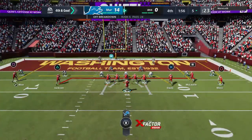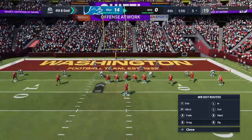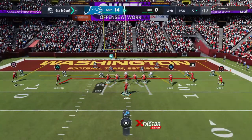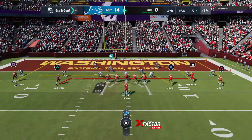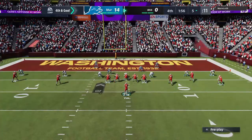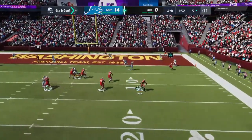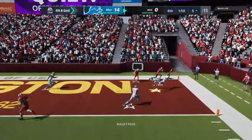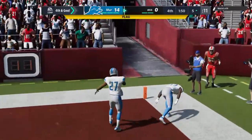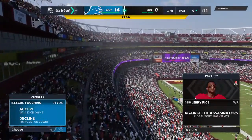So it's our home team here in possession of the football as we come back. They're looking at a 4th and goal here as they search for a late score. Fourth down, Vick. Flushed out right. And that is incomplete, but there is a flag. And on 4th down, this is a big call.